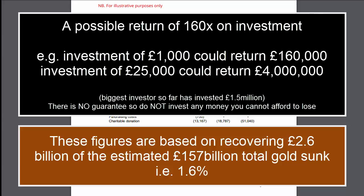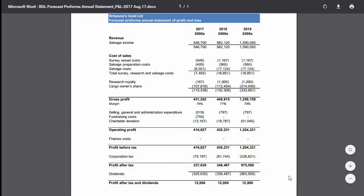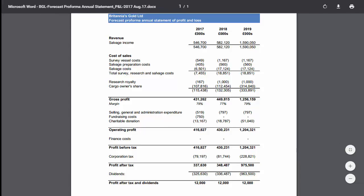That is an astonishingly high return. Now, it is high risk. And again, as I've said earlier, there's absolutely no guarantee. If they don't find gold in those first 3 shipwrecks, then that's the money spent. It's a very expensive operation, gold salvage, shipwreck salvage, because you need all these personnel, you need the expensive equipment. It is an expensive task, which is why it doesn't happen very often. And also, it's a case of having the data, which is unique to Britannia's Gold.